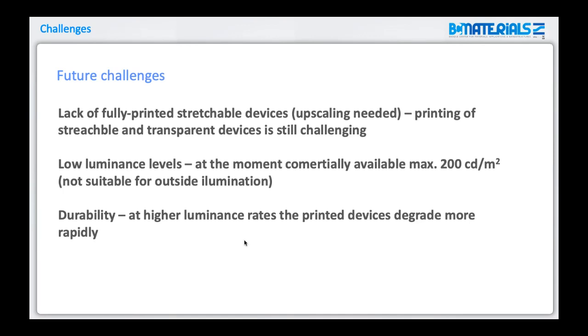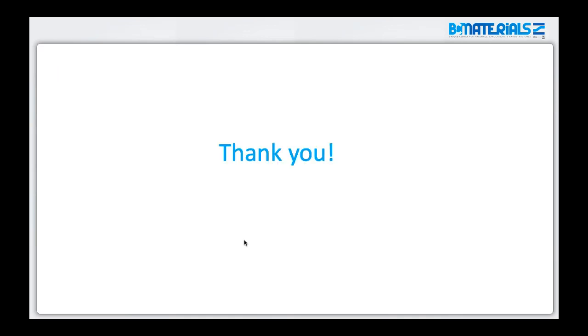And last but not least, the durability. Also, as I have mentioned at the beginning of my presentation, at higher luminances, it's quite difficult to maintain these devices stable and durable over long periods of time. So that is also still challenging, to prevent them from degradation at higher luminance levels. So that is actually all from my side.